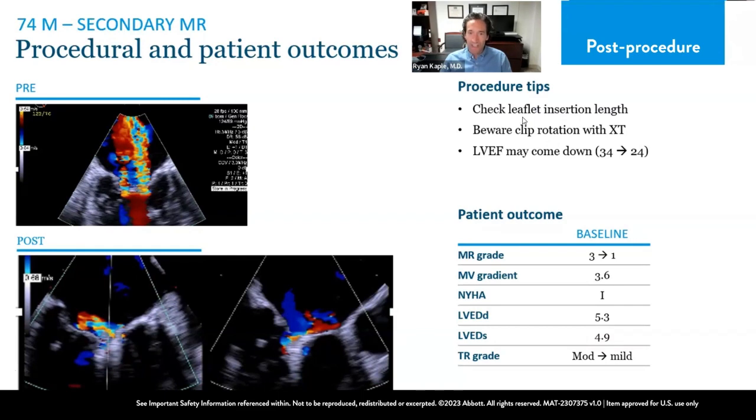I did mention checking leaflet insertion in terms of working length. Be careful: if you think it may rotate, check another 3D image when the clip is below the leaflets. Always find a check down there. It doesn't always have to be in the left atrium.